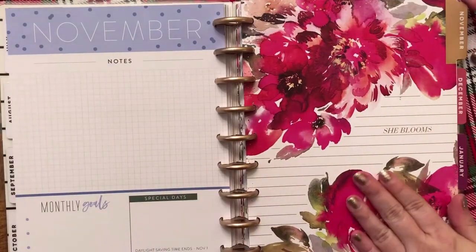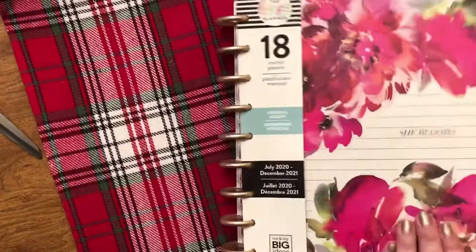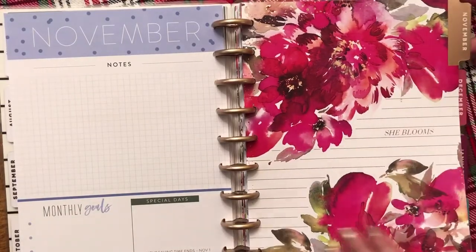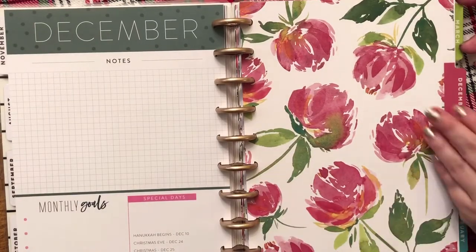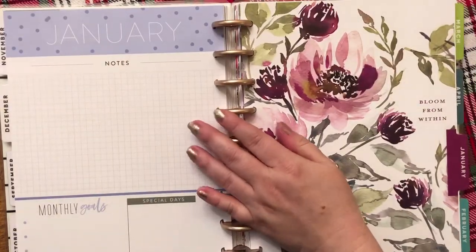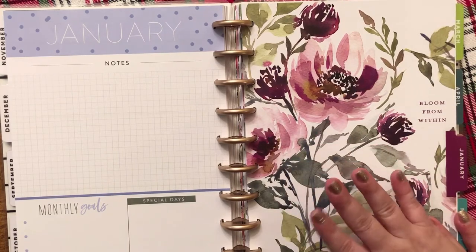Here is another one representing the front cover. This is the identical cover, actually. It says She Blooms. So we have this here on the inside for November. And then December, very simplistic floral, very beautiful and straightforward. And now we are into January. So we're in the current state of mind here, and this is stunning.